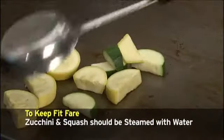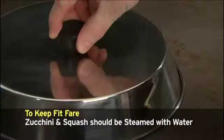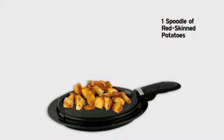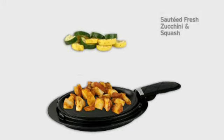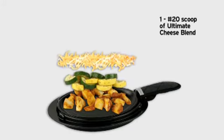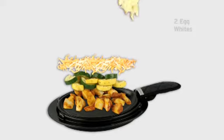Now to make sure we keep this skillet fit fare, the zucchini and squash should be steamed on the grill with water, not cooked with margarine. To build the Baja skillet, place 1 portion of fried seasoned red skin potatoes on a skillet. Add the zucchini and squash on top of the potatoes. Evenly distribute 1 No. 20 scoop of ultimate cheese blend over the top of the vegetables and potatoes.